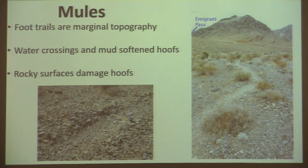Armijo traveled with mules. Some criteria used for evaluating mule travel ways was provided by Mark Henderson. Mark is a retired archaeologist who has a continued interest in the Old Spanish Trail. These photos weren't given by Mark, but they show someone's idea as to what a mule travel way or trace from a mule pack train could look like.